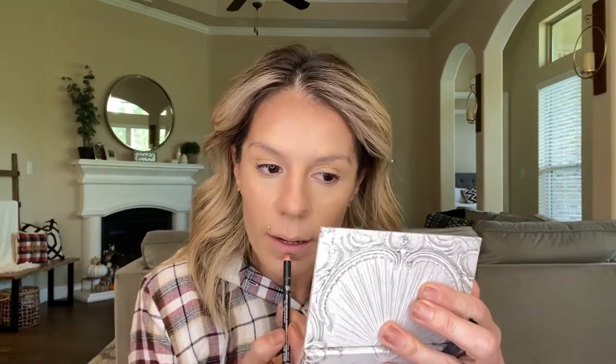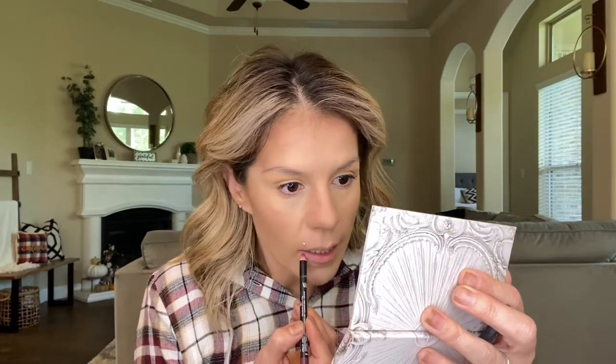this is NYC lip liner. It's very pink. I am not trying to get crazy. Put a very light layer. It's very hard for me not to get crazy with lip liner.